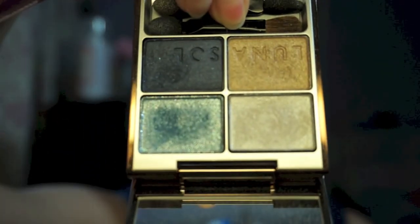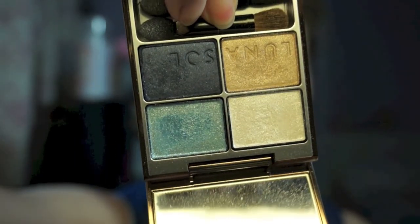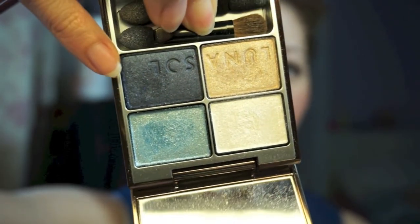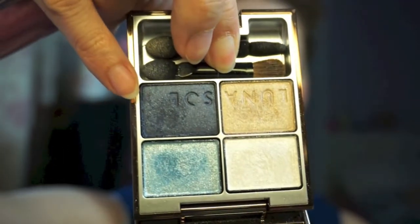I finished my makeup with the old palette, the Luna Soul. This is a navy blue, which is very close to the Guerlain new palette.